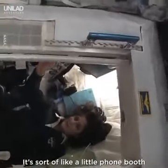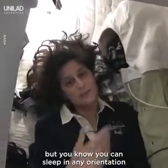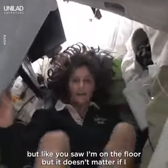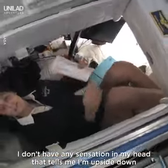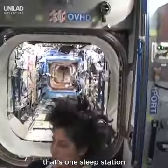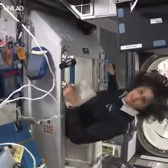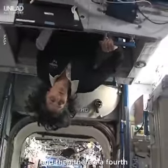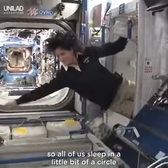So I'm inside. It's sort of like a little phone booth, but it's pretty comfy. I've got a sleeping bag. But you can sleep in any orientation. I have it feeling like I'm standing up right now, but like you saw, I'm on the floor. But it doesn't matter if I turn over and sleep upside down. I don't have any sensation in my head that tells me that I'm upside down, so it really doesn't matter. And just for reference, that's one sleep station. This one's another, right here. There's one on the ceiling, if you want to call it that, right here. And then there's a 4th on the other wall over here. So all of us sleep in a little bit of a circle.